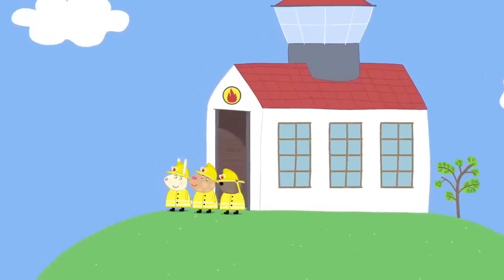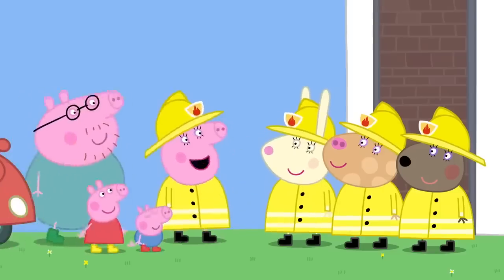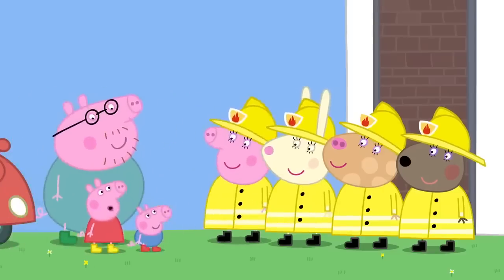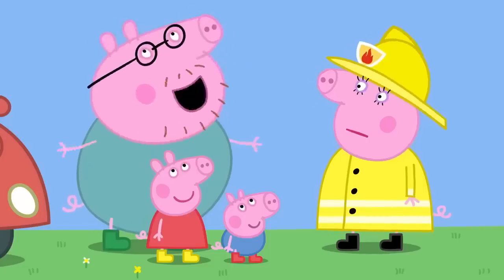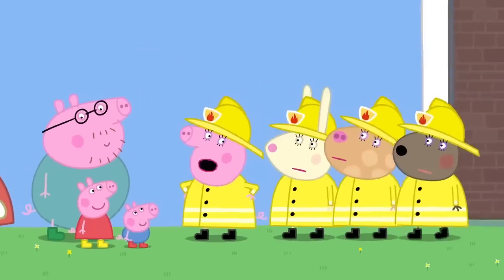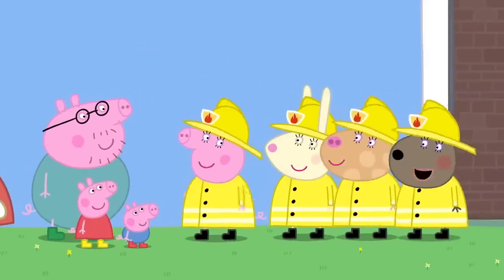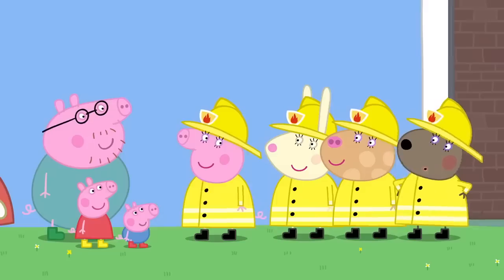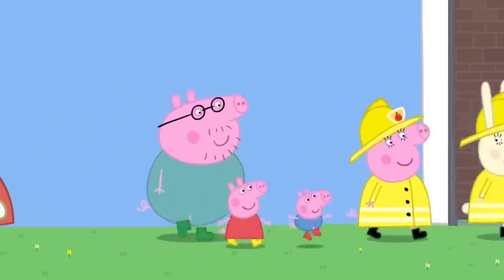Today is Mummy's fire station practice day. Hello, Mummy Pig. Are you ready for action? Yes, Miss Rabbit. Mummy! Can we stay and watch you practice? Oh, there won't be much to see, Peppa. It's mostly just sitting around and drinking tea. Daddy Pig, we do proper fire service training here. Ready, steady, go is our motto. And to get that right, we need to practice. Yes, stay and watch. Daddy Pig might learn something.